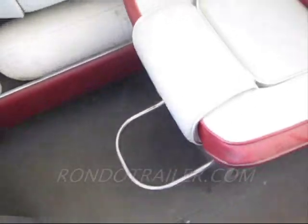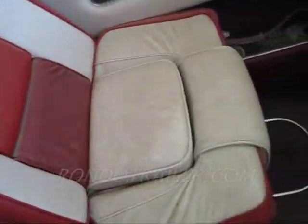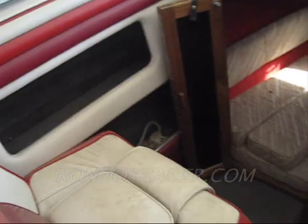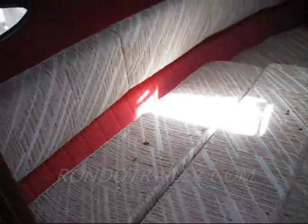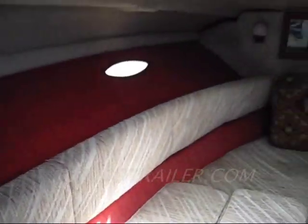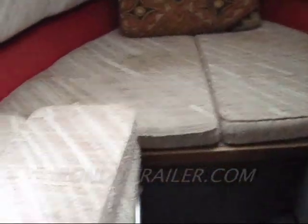It's got these captain's chairs, front and back. It's a Cuddy cabin. Take a look inside here. Interior is in pretty nice shape. It just needs a good cleaning, I think.